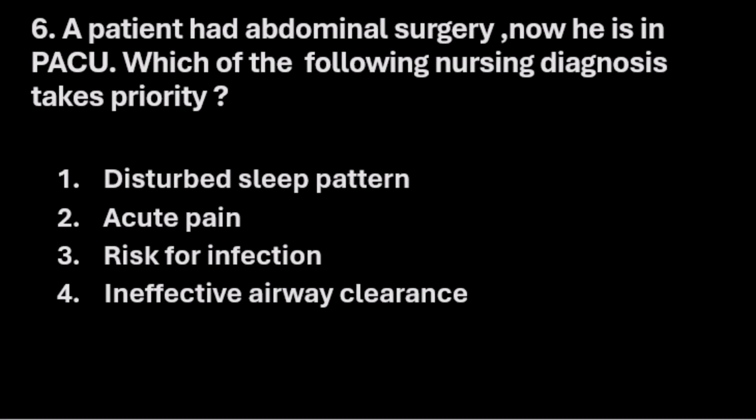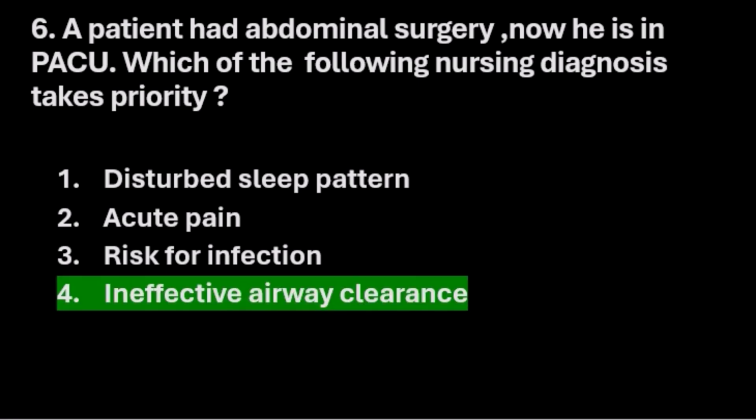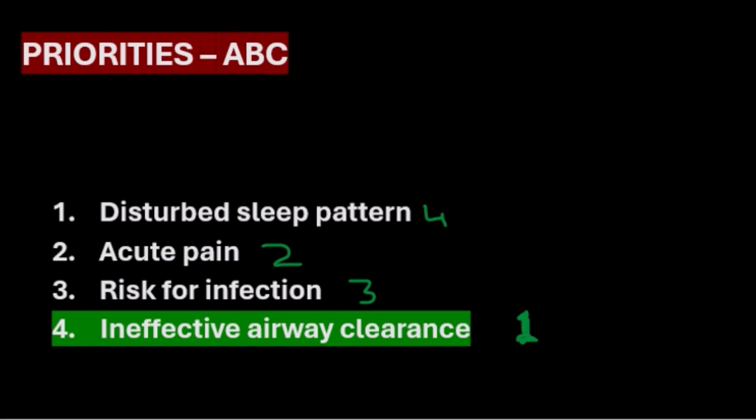Let us see the right answer. The right option is option 4, ineffective airway clearance. Here we will see the priorities, ABC protocols. So airway is the first priority. Then you can go for pain, infection, and sleep pattern will come in the next priority only. So airway is the immediate priority in terms of ABC protocol.